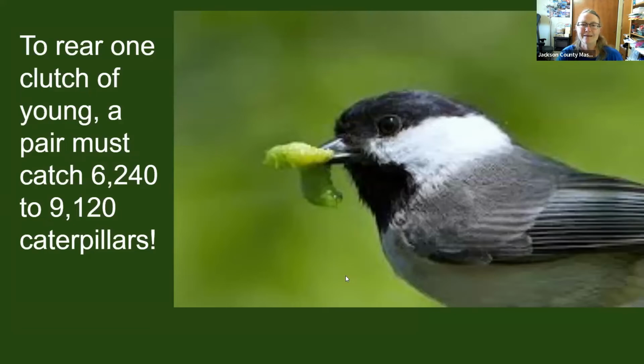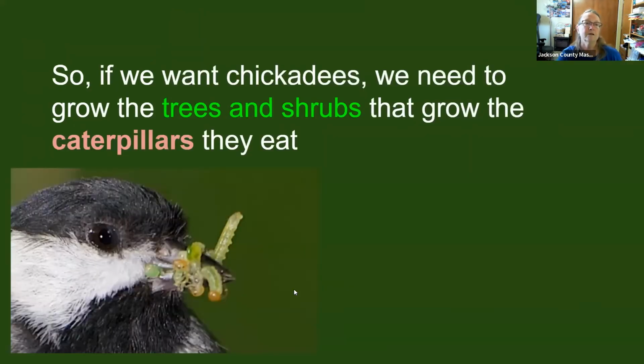And for that chickadee to successfully pull off a clutch of eggs with its mate, they have to gather between 6,200 and 9,000, depending on how many babies in the nest, caterpillars to feed those babies just to get them out of the nest. Then the parents feed them for another 2 weeks out in the vegetation. So these little guys have to work from dawn to dusk every single day, bringing caterpillars to their young. If you want to have chickadees and you want to have breeding chickadees, you need to grow the trees and shrubs that grow the caterpillars that they have to feed their young.